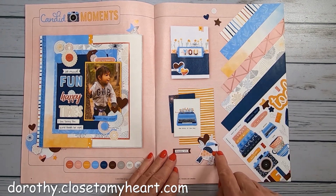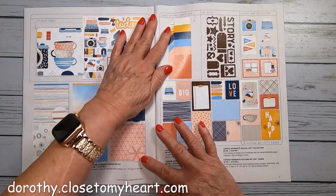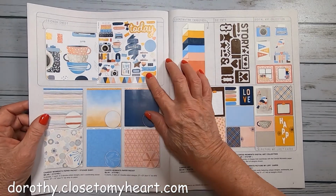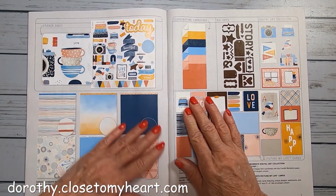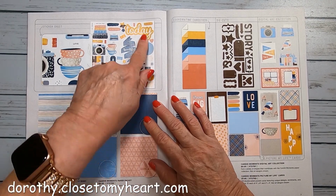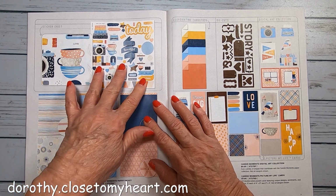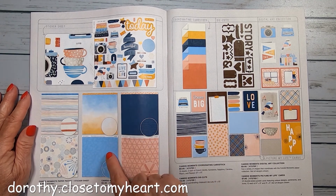And you can see some of the little highlighted items that are part of the details of this paper. And so here you've got the, come down a little bit. Oh my gosh, glitter falls wherever I go. Here's the sticker sheet. And you know, we've got wonderful stickers that are the thickness of the cardstock. And here are the papers.